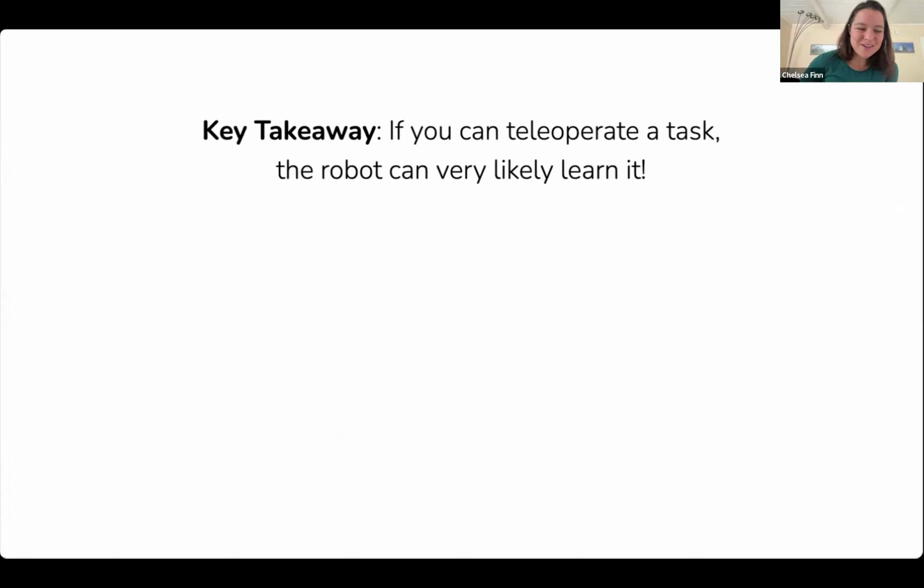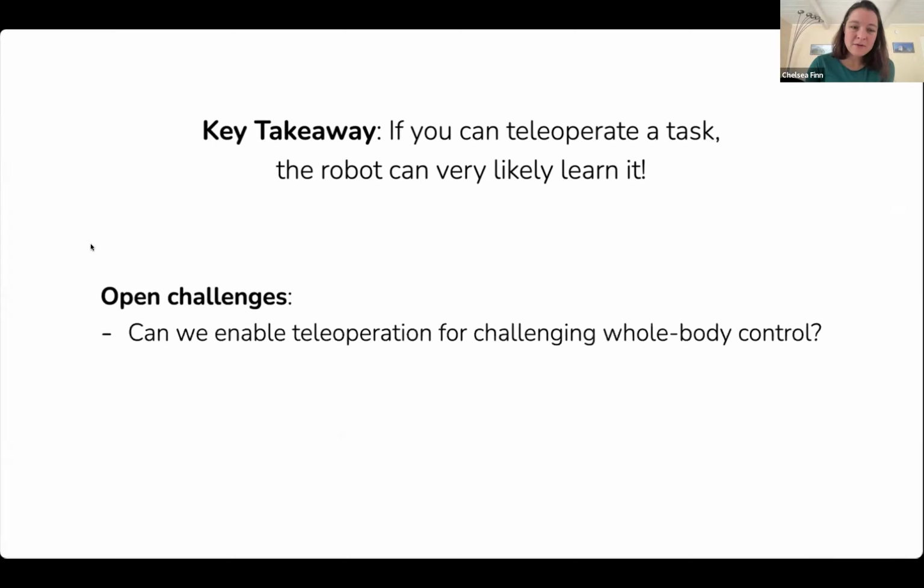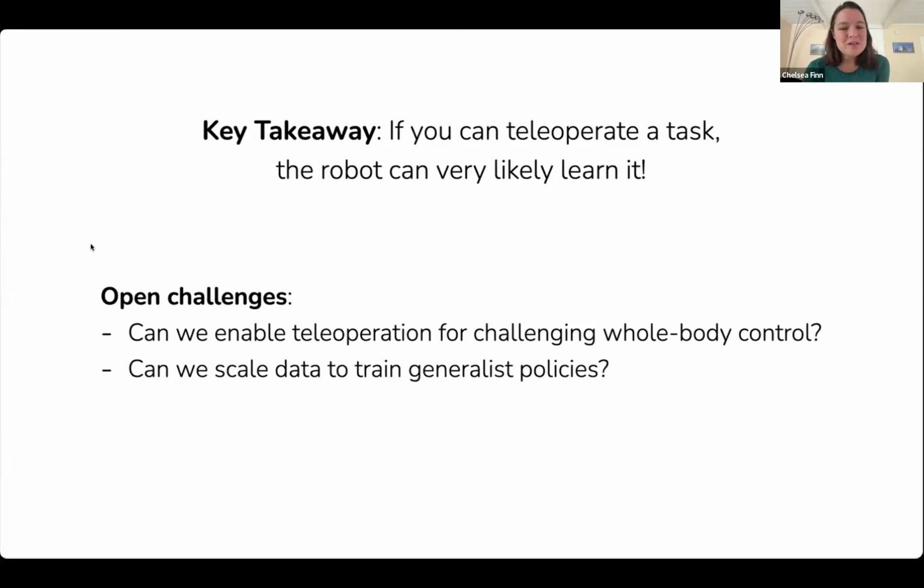Now, of course, there are a lot of really challenging open problems. A couple that I wanted to highlight: first, there are systems where it's really challenging to do teleoperation, such as humanoid systems where you want to control the whole body, where teleoperation is very difficult. And second, even if we can train a policy to do one task in one scenario, getting policies that are robust to lots of different scenarios, distractors, different environments, and so forth remains really challenging. So these are the two things that I'd like to talk about today. Can we advance teleoperation, and can we look at training generalist policies?